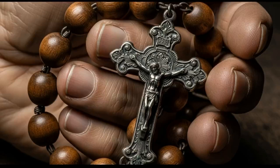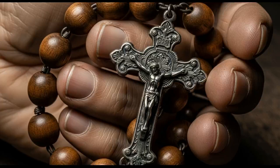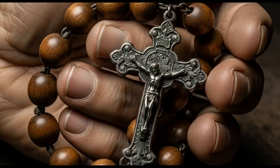We contacted Vincent's daughters, asked about the rosary. They said their father had been buried with his mother's rosary 30 years ago, had placed it in her casket at her funeral, hadn't owned one since. His mother's rosary, buried in 1994, in a grave 300 miles away. But here it was, in Vincent Holloway's hand, unburned, impossible.